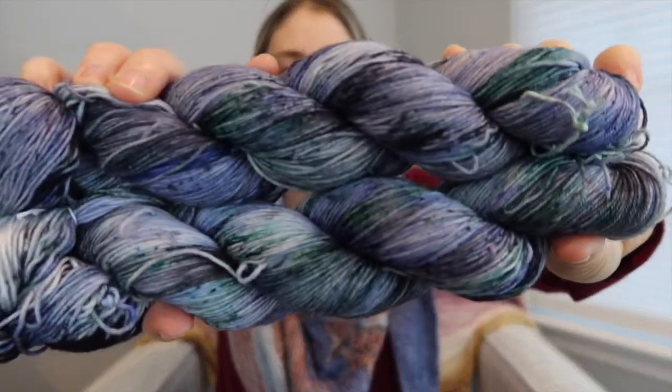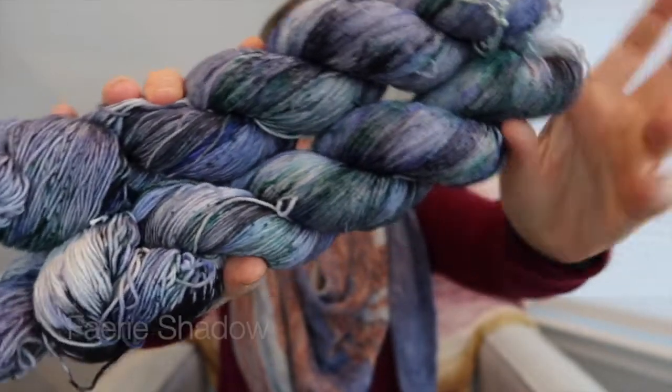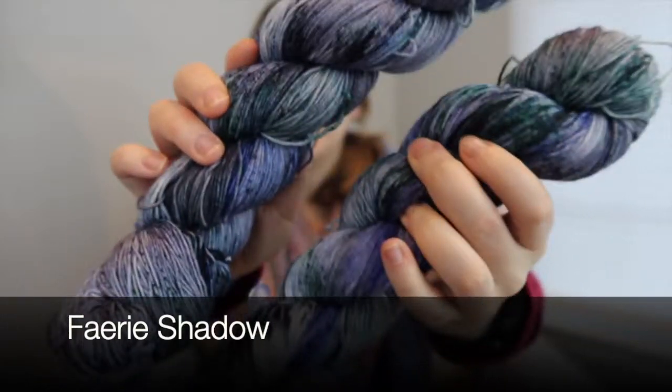Okay, so let's get into it. I'll start with returning colors, and then we'll get into the new ones. All right, so the first one, this is a repeat of one of my favorite colorways, probably, in my opinion, one of my more underrated colorways. But this is Faerie Shadow. So it is like a gray base with purple and a dark green on it.